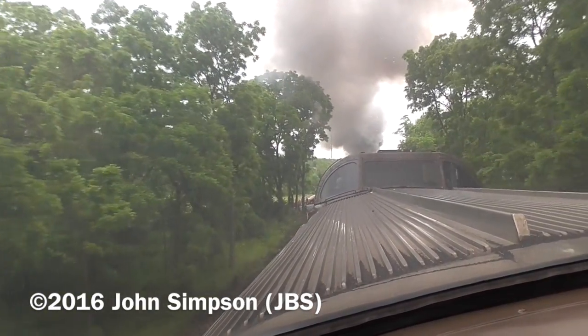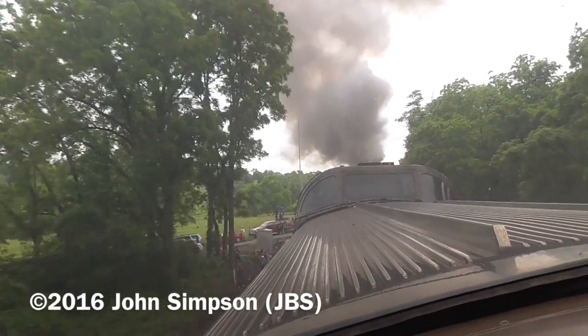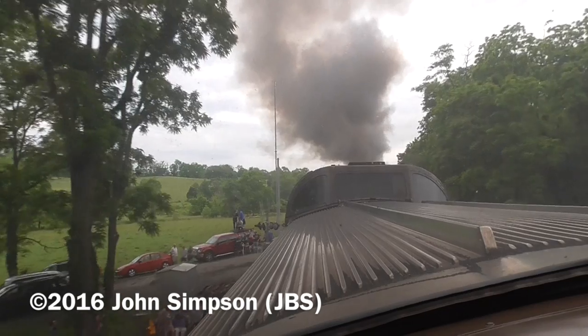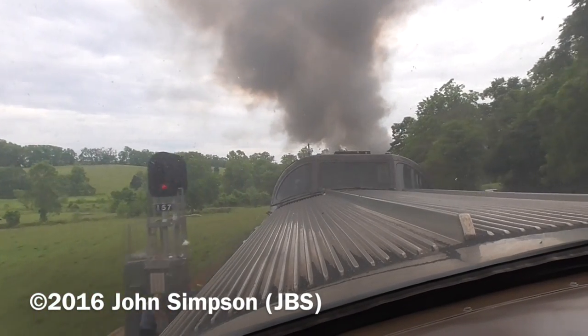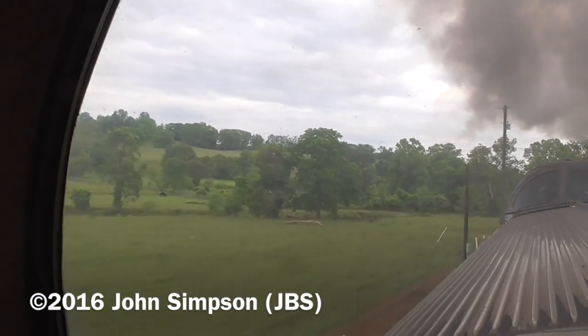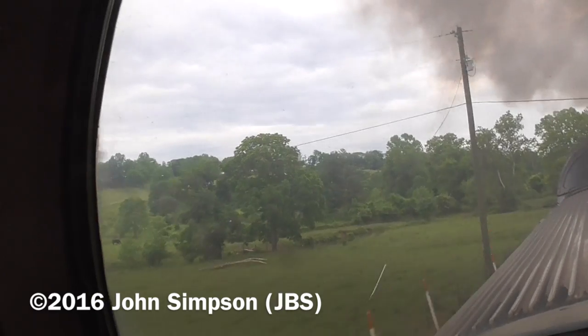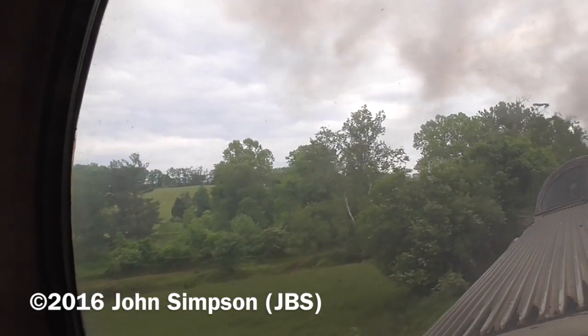Yeah, we're working hard now. I think we're going up grade. Oh, another nice curve. All right. But it's beautiful out here, too. Oh yeah, scenery. Yeah, the cows are just like, whatever.